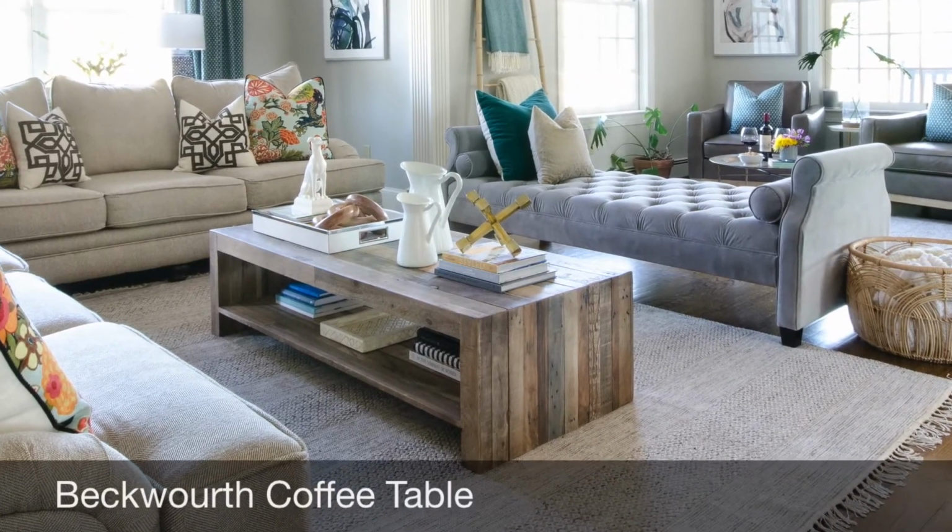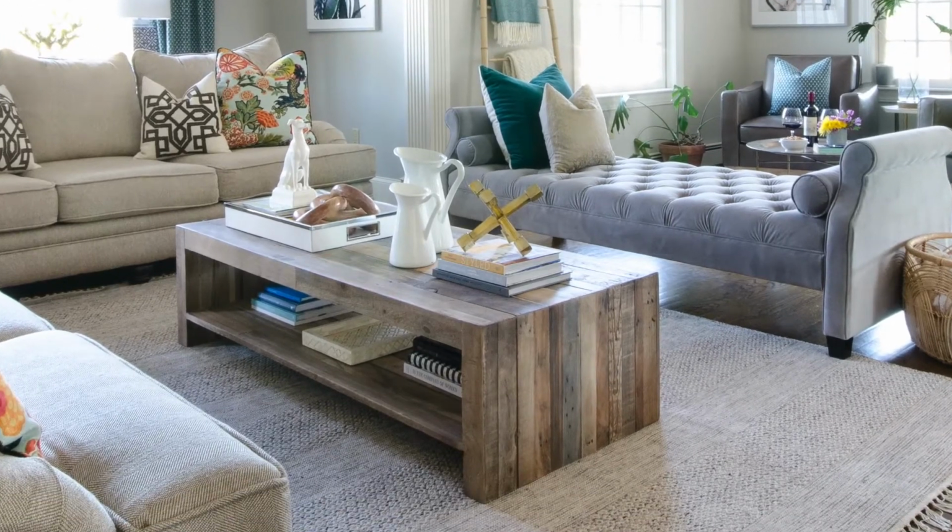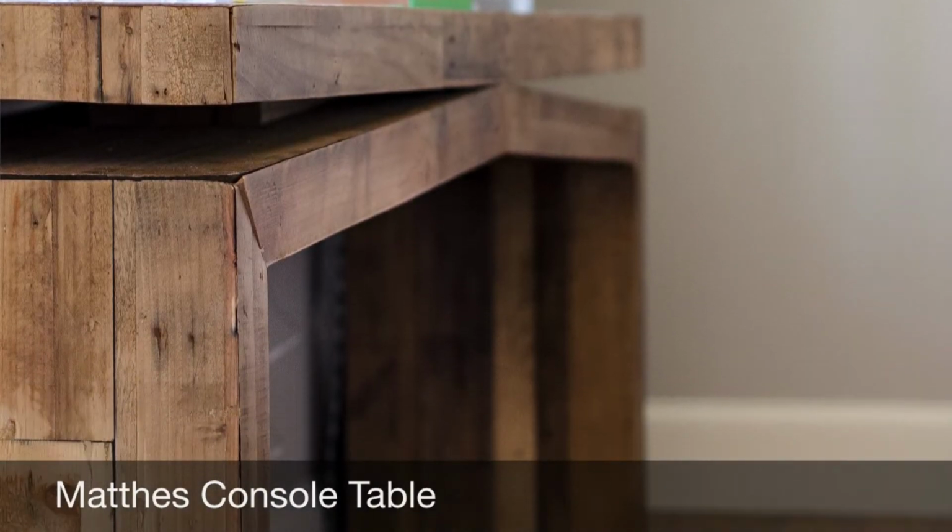I also chose 2 accent tables that were special order items, the Beckwourth coffee table and the Matthes console table. They have a very rustic look. They're made from reclaimed wood, but beautiful lines, and they provided just the edge I was looking for with such traditional sofas in the room.